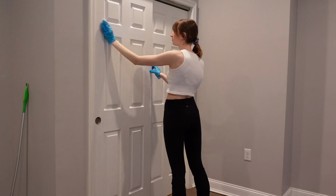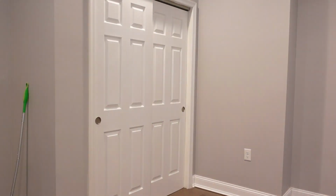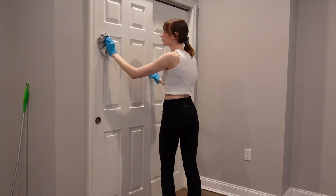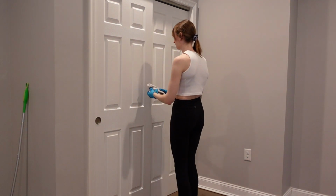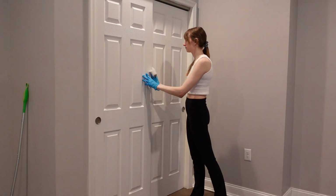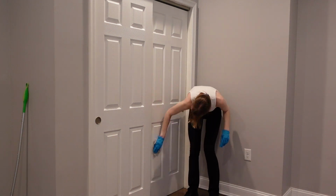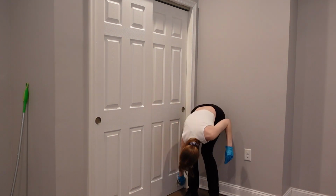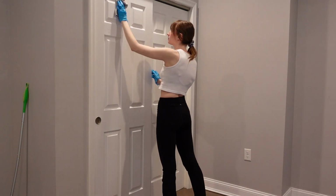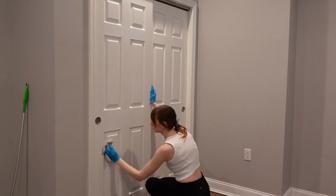So then moving on to the doors, I went ahead and sprayed these closet doors here and wiped them down with a rag, making sure to reach the top of there and get that little ledge on top of the cabinets. And then I went through the cracks and crevices that are part of the door structure here, just making sure it's been cleaned and wiped down, and especially those door handles, I want to make sure that I disinfect those as well.